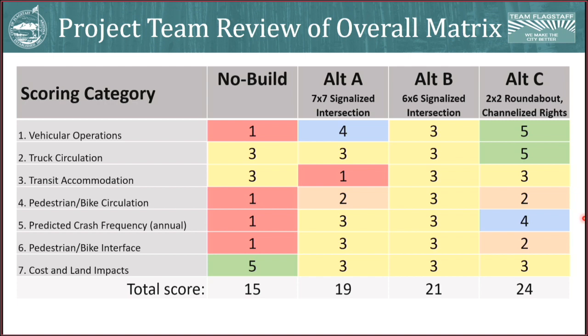So the first category being vehicular operations. This included level of service and delay. This included VMT and VHT, for vehicle miles traveled and vehicle hours traveled. We did look at school circulation and we did look at emissions. Second category, truck circulation. This was primarily focused on how well trucks can navigate through the intersection.